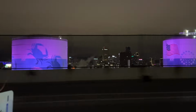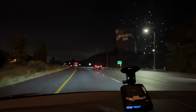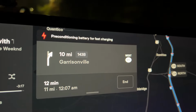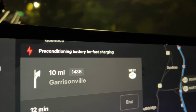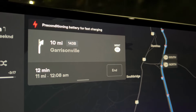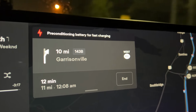Yeah. There's Baltimore. 3 hours into driving, it finally stopped raining. Let's go. I can actually see now. So we're about 12 minutes from our charging station in Virginia, and it says preconditioning battery for fast charging. I've never seen that before, because the last time I charged up the car, which was the first time ever, it didn't do the fast charging, which was odd to me. So we'll see if it's faster this time.